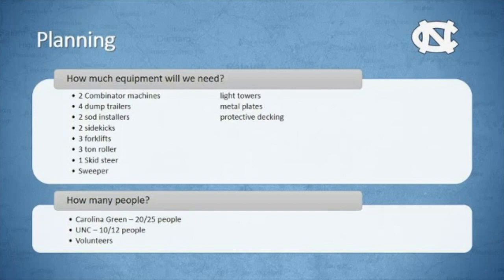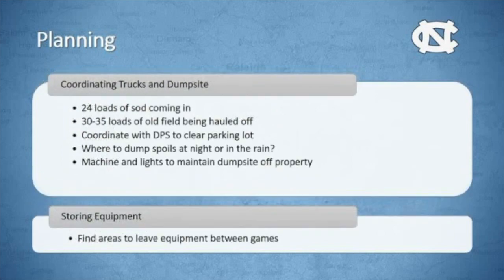Yep. So what you're seeing up here, this is basically all the equipment that we had on the field as we did this job. That doesn't count anything that we had off the field or at the farm.